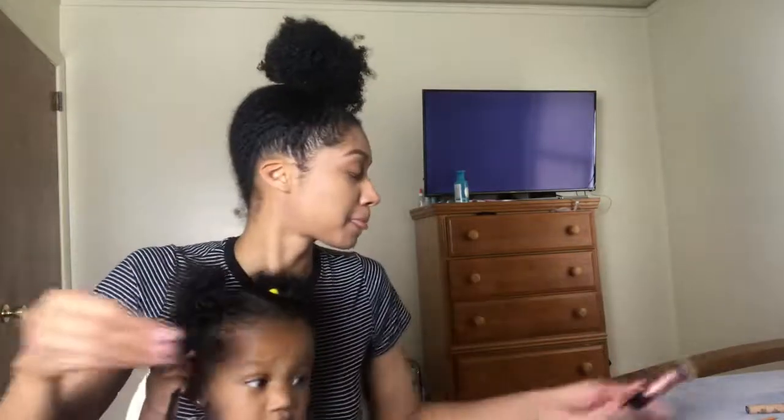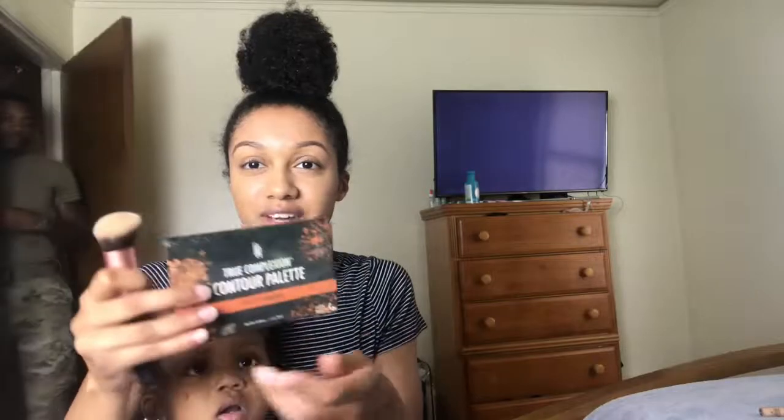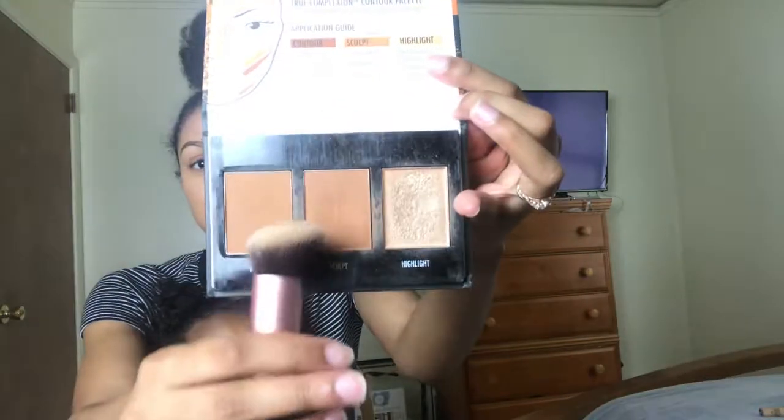Okay. So as you can tell, I basically use the same brush for everything. I said I was gonna use a beauty blender, but I didn't. Okay. Next is bronzer. This is the True Complexion Contour Palette. This is the light to medium one, which is super popular. I got it on Amazon. So I usually use this one. I'm supposed to use the same brush for everything. I'm lazy.